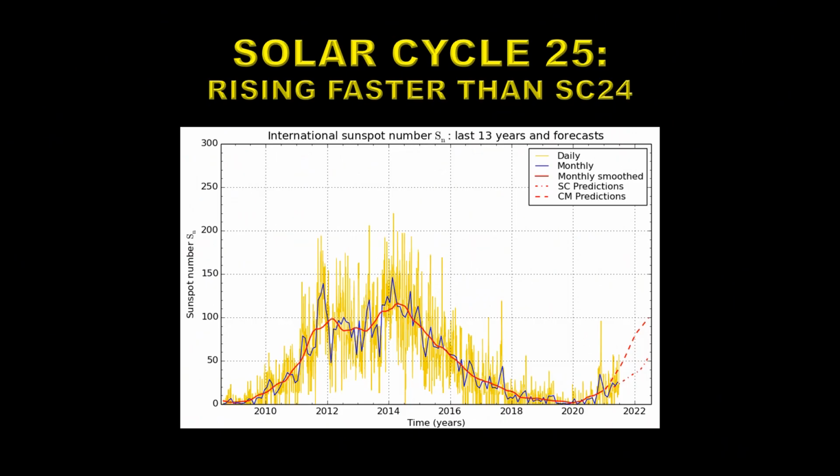Let's take a look at the long-term trend in sunspot numbers. This graph shows the daily sunspot number in yellow, the monthly average sunspot number in blue, and what's called the smooth sunspot number in red. That is where you've taken the sunspot number and smoothed it over a 13-month period.